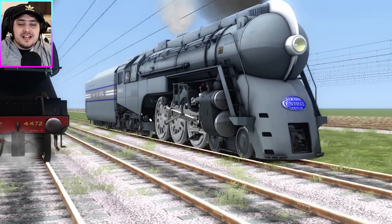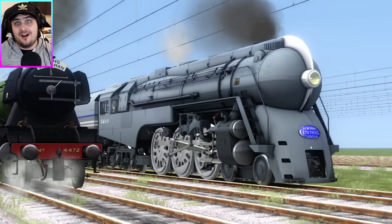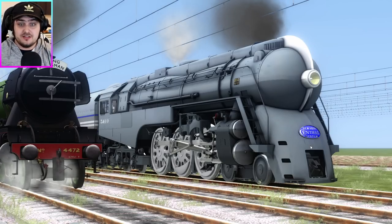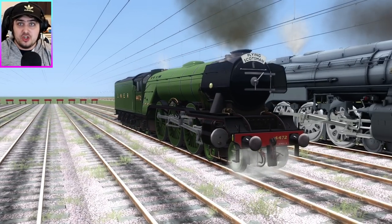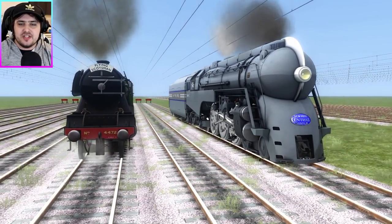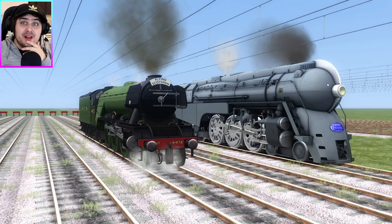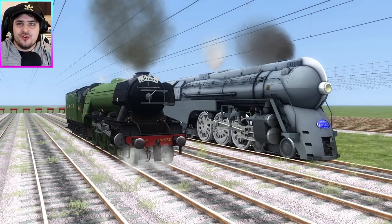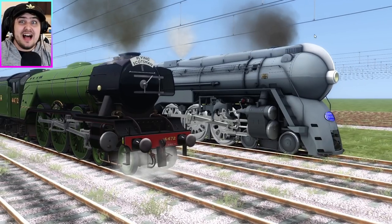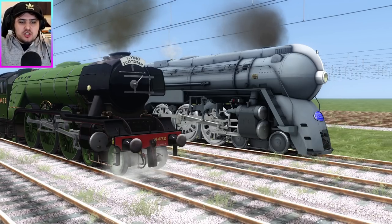But yes, 110 miles per hour. That was the top speed of these engines. And that is fast, like really fast. In fact, that's actually faster than Flying Scotsman. Why have I got Flying Scotsman here? What we need is Mallard versus the New York Hudson. That's what we need, really. Maybe I'll have that for the next race. Mallard versus the New York Hudson, see which one is faster. That's an interesting idea. Get some streamlining in. But anyway, I'm gonna stop talking nonsense.